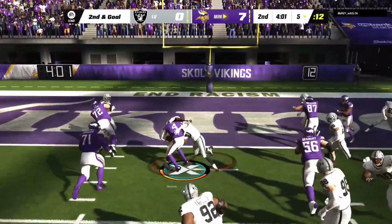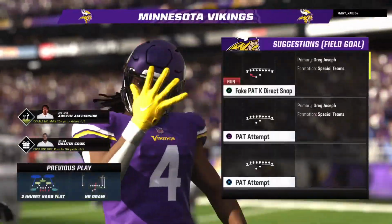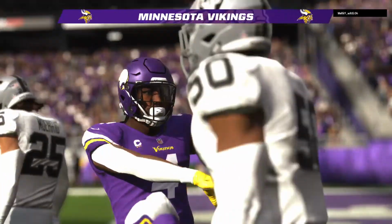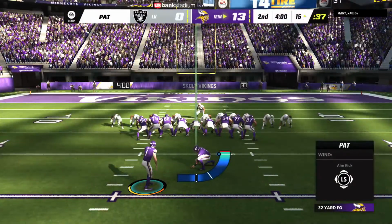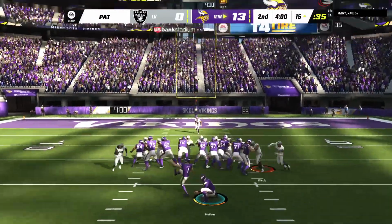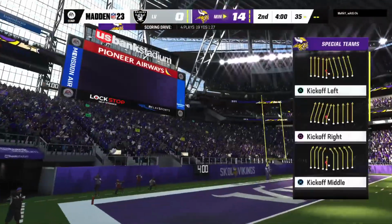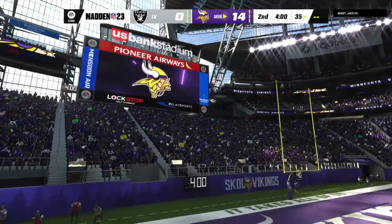They try again with Cook. And he'll get in. Touchdown, Minnesota. Dalvin Cook with his 2nd touchdown here in this first half. And the Vikings go up by 2 touchdowns. Joseph connects on the extra point. And it's now 14-0.